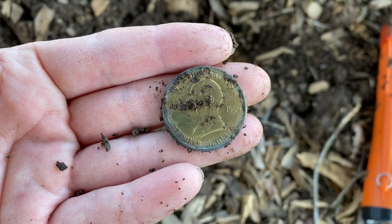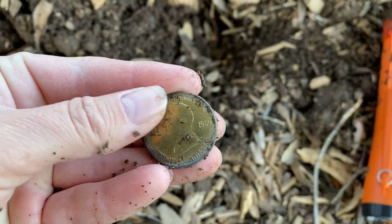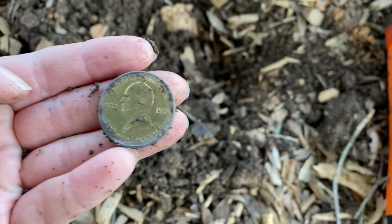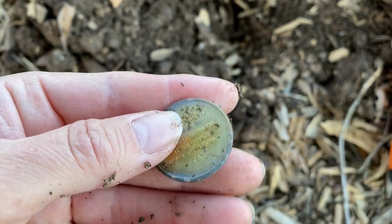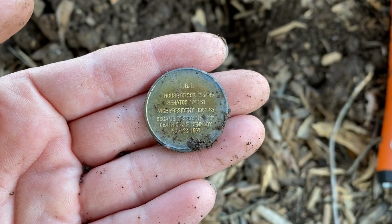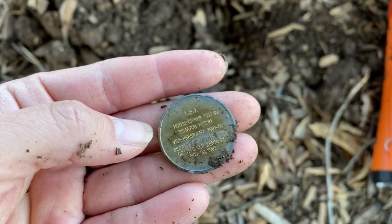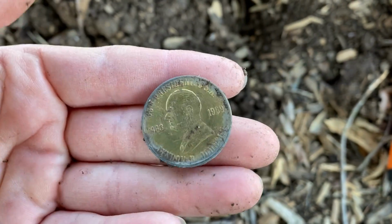Johnson. I'm kind of a token or something. Presidential token? Some sort. LBJ. Huh. Found one like that. I have to try to look that up.